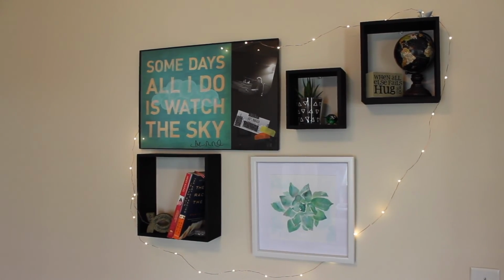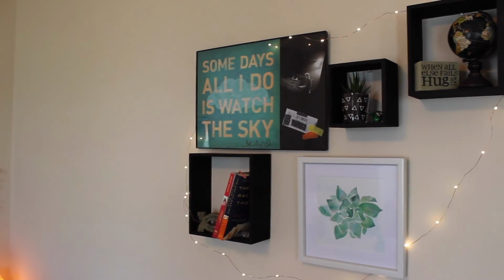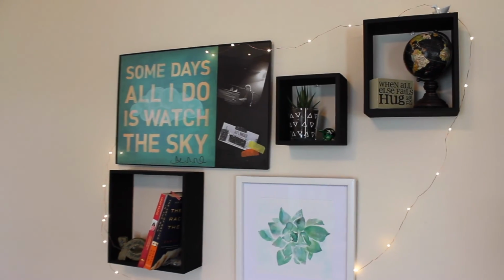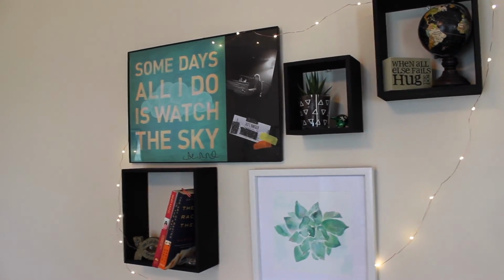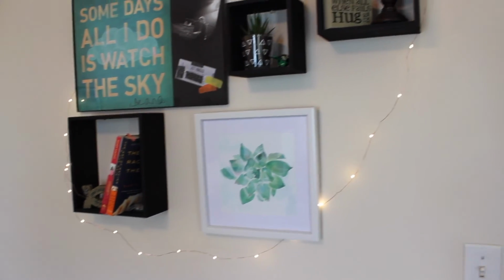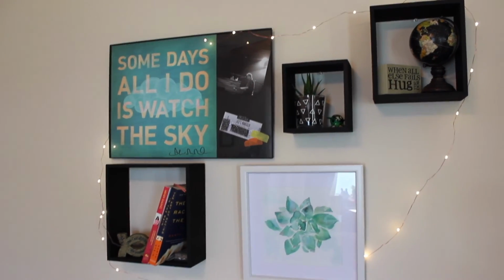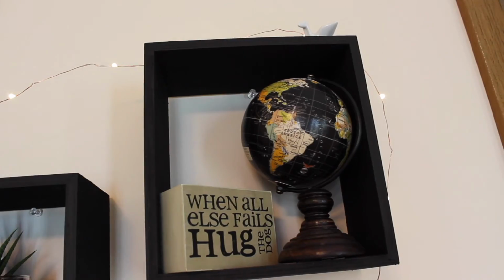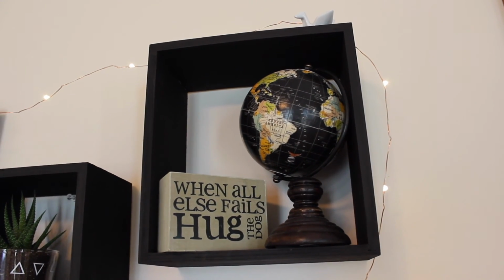Here is kind of like a DIY decoration that I did. I painted all of the square shelves black, and they are from Michaels, and I will just kind of go through everything and tell you where I got it. The fairy lights are actually from TJ Maxx, and I just thought it brought a lot more light and airy feeling to the room.